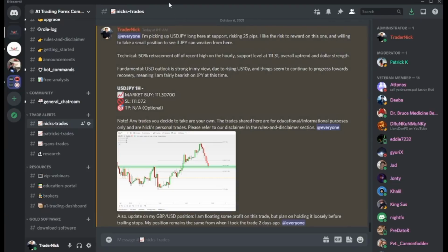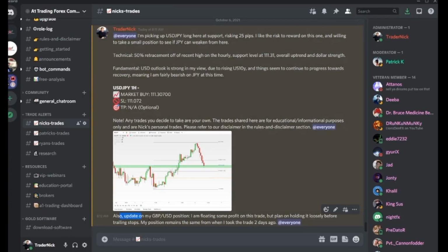With that said, I also of course updated my pound position. I think I'm filming that trade as well. I can't remember which ones I am or not anymore, but I think I'm filming my pound short position that is in profit, so I'm floating some profit on that one as well. But with that said, you guys, that is what the Discord looks like.